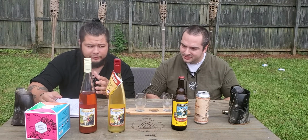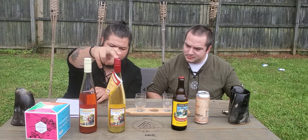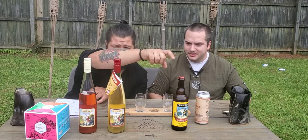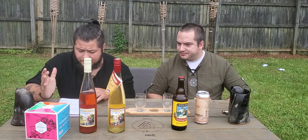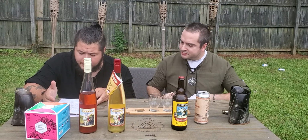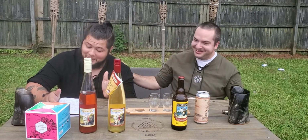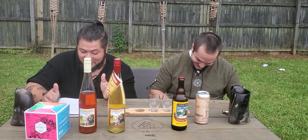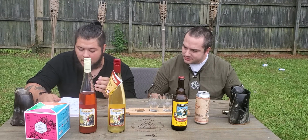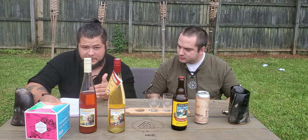Next up, we have 3 different meads from Chaucers. We have their raspberry mead, their regular mead, and then what is this one? That's the sparkling. This is a sparkling mead? Yep. I didn't even know that existed. The little bit of information we do have on them, they're part of Bargetto Winery. They've been producing honey mead and fruit wines for over 50 years in Santa Cruz, California. It's made from beehive honey throughout the Sierras. They use 3 different types of honey: cotton, alfalfa, and orange blossom and sage honey.